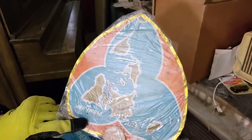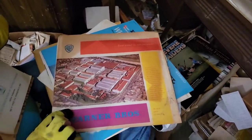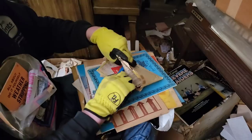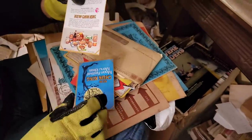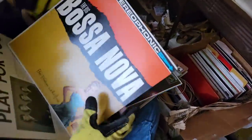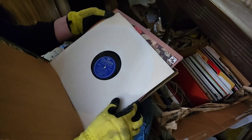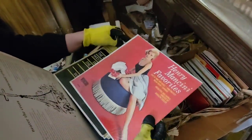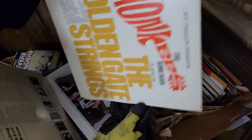Air India. So they probably hand this out on the flight. Warner Brothers. Yu Chun King Moon Festival. Huh. Sounds like recipes. Belvedere's. Play for You. Bossa Nova. Stop Dancing. The Mills Brothers. Piece of cardboard. Columbia Masterworks. Ernie Ford. Oh, you just bought that one the other day. You don't need that one for your collection. The Monkees. That's good. It's in there.